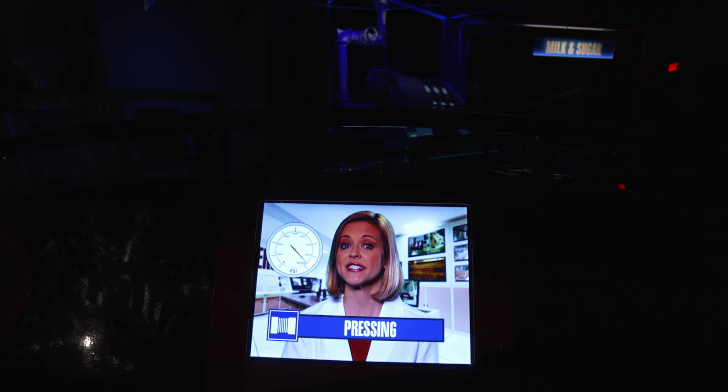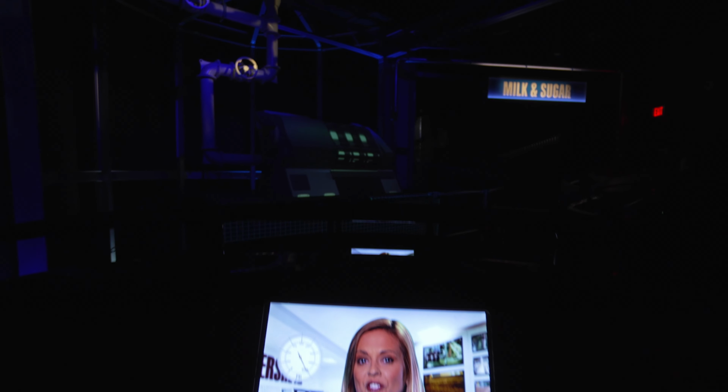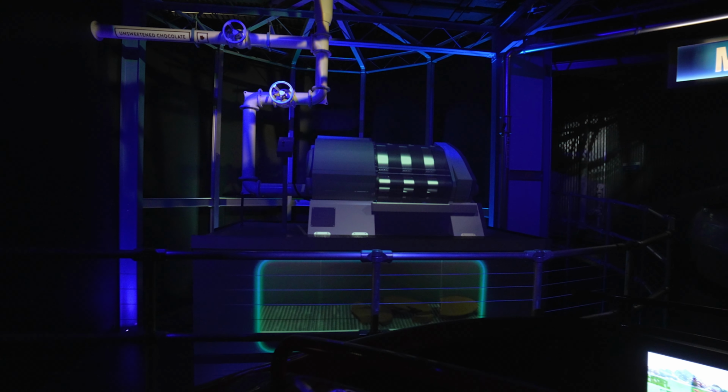Our pressing machines squeeze the unsweetened chocolate into discs of cocoa powder known as Hershey's cocoa. Pressing also produces cocoa butter, which we'll use later on in the process.